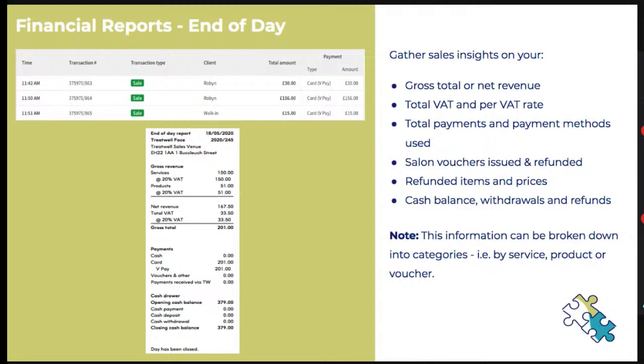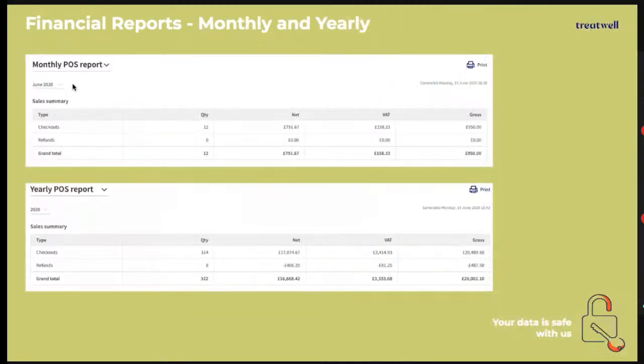You can also track the salon vouchers which you've issued and refunded, and you can access a whole list of your refunded items and prices. The end of day report also records your cash balance, cash withdrawals, and your cash refunds. And all of this information can be broken down into separate categories, either by service, product, or voucher, which is super useful. On top of that, you can also create reports to span specific timeframes, such as monthly or yearly reports.